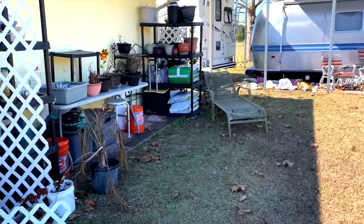So out there, everything gets wet, it's soaked, there's bugs, it gets dirty, everything falls on the floor when it's windy. I gotta go out there and pick it up. So it just doesn't work for me back there. Besides, it's also facing north and it's cold over there.